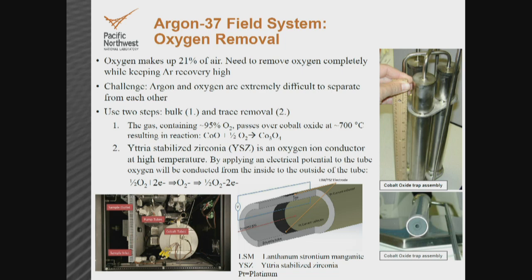and 3 minutes, I better get moving. So anyways, we apply a current to the system, and we drive oxygen from low concentration to high concentration. What this does then is it takes the low concentration of oxygen that remains from the cobalt, and we drive it out of the column. And we can get down to less than parts per million, low parts per billion with this process.